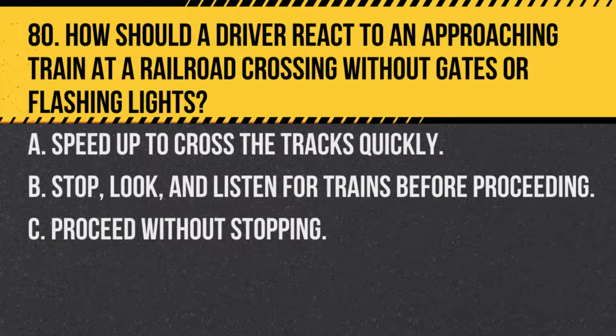Question 80. How should a driver react to an approaching train at a railroad crossing without gates or flashing lights? A. Speed up to cross the tracks quickly. B. Stop, look, and listen for trains before proceeding. C. Proceed without stopping. Answer: B. Stop, look, and listen for trains before proceeding. Always check for approaching trains at railroad crossings, especially those without gates or lights.